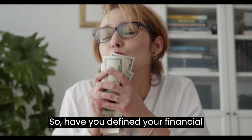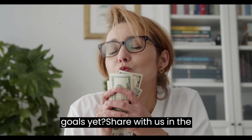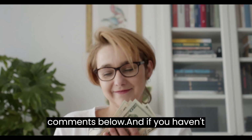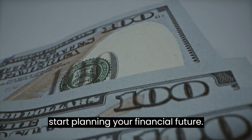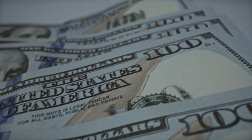So, have you defined your financial goals yet? Share with us in the comments below. And if you haven't defined them yet, this is the time to start planning your financial future.